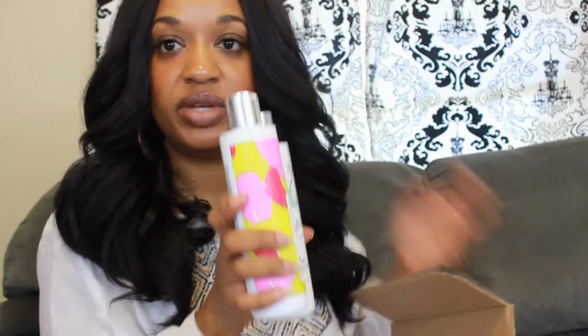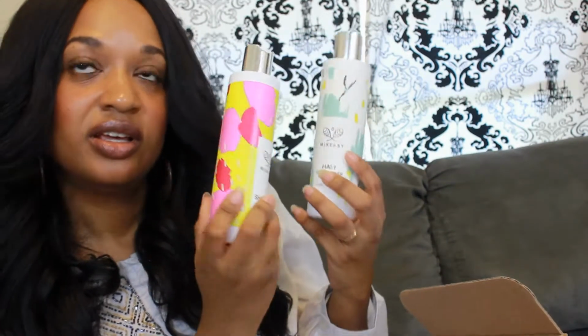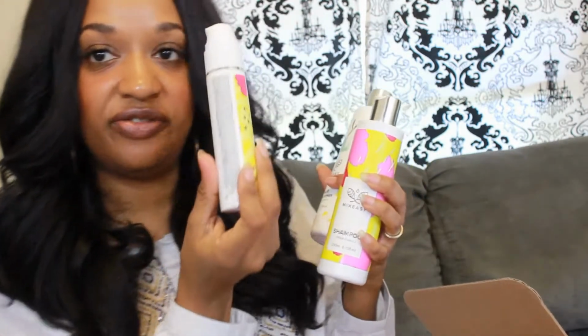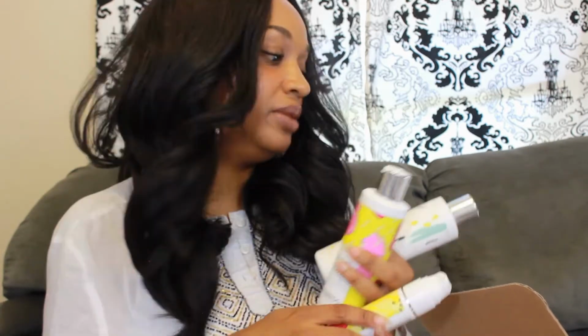Now, of course, I've opened it. I've used it. So these are the shampoo and conditioners. I'll come in a little bit closer and give you a closer look at the bottles. But this is the shampoo and the conditioner, and this is the face cream. Now, I've used all of them. I've used the shampoo and conditioner on my hair. I used it also on my daughter's hair. And I've been using the face cream day and night every single day.